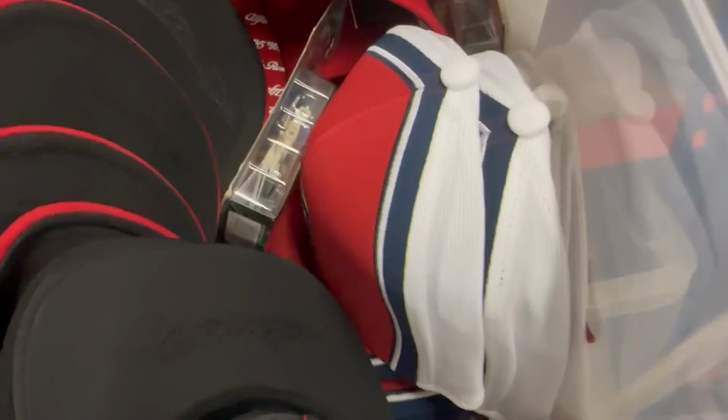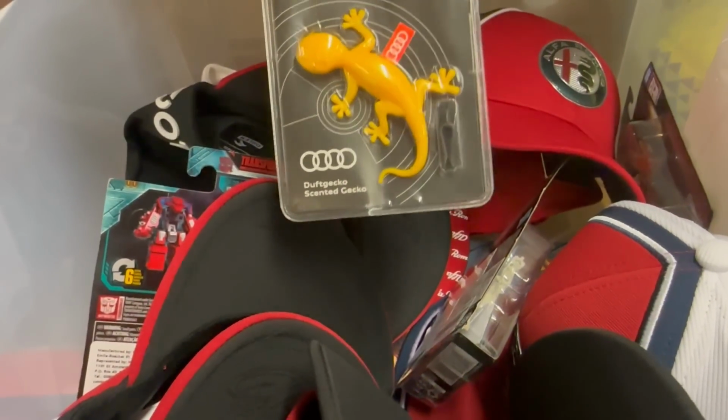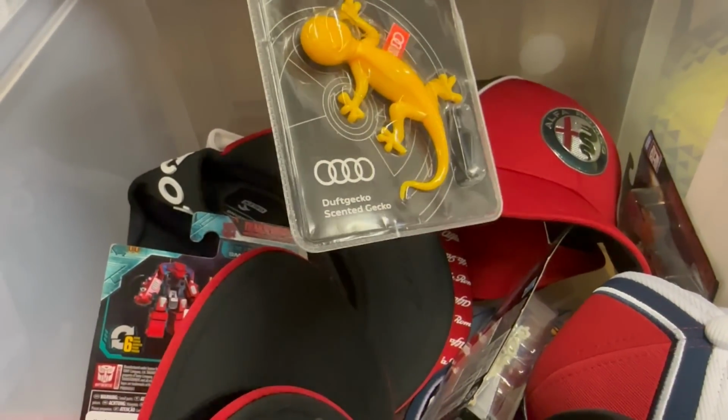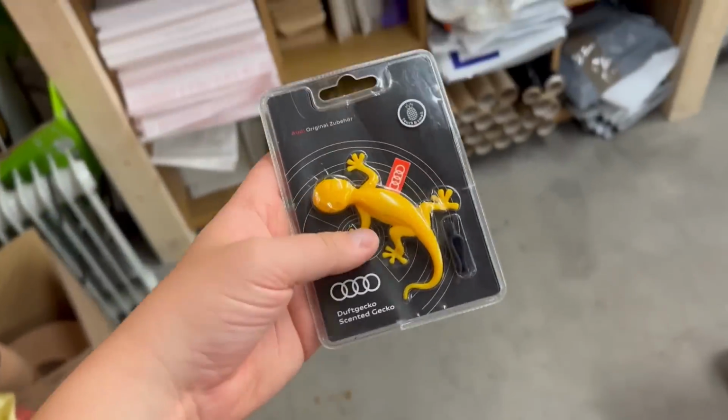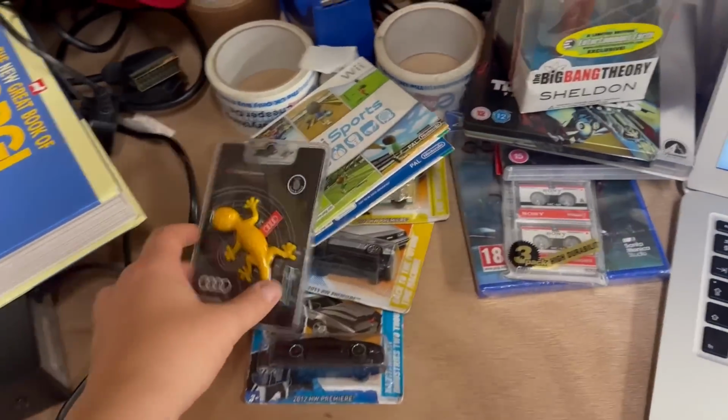Also in H, we have got an Audi air freshener. Boom. Got that on the car boot. Oh no, I actually got that off Cody. And surprisingly, I sold it for $10.99. Mad. It's always definitely worth looking out for obscure stuff, especially to do with cars as well. But yeah, $10.99 for that one.